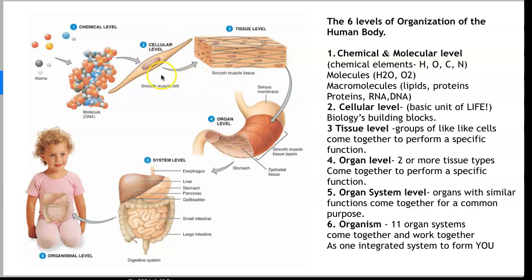We are going to take this smooth muscle cell and we're going to combine it with other smooth muscle cells and we're going to form a tissue. Basically, tissues are groups of like cells. The like cells here are smooth muscle cells. They are coming together to perform a specific function.